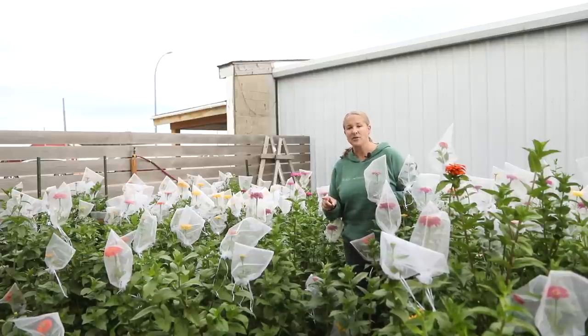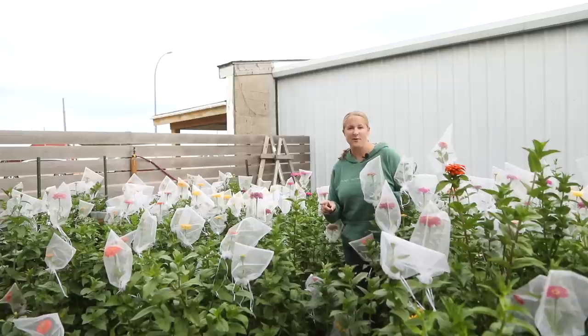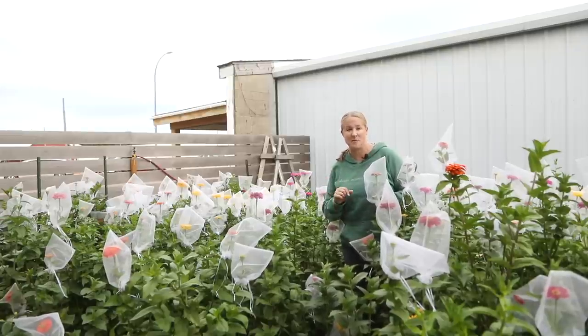All right, there's a couple more spots in this area of the garden I want to show you quick, and then I want to show you the cottage garden area where I will also be picking from.